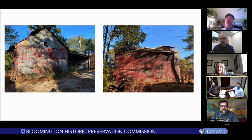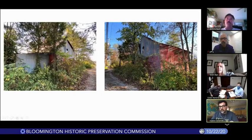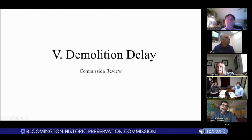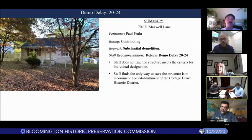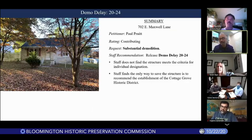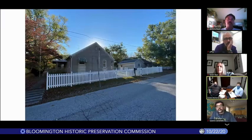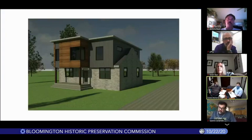Thank you. All right. So let's move on to demolition delay. And we'll start out with 20-24, this is 702 East Maxwell Lane. The request is substantial demolition. It's actually the proposal to add a shed roof addition on top of the existing structure. You can see it here in this graphic. I got together with planning. We decided this met the definition of a substantial demolition, which is why we're seeing it today.